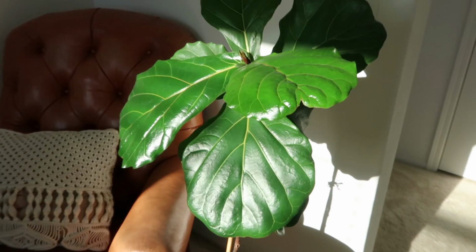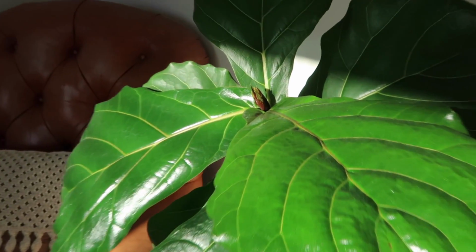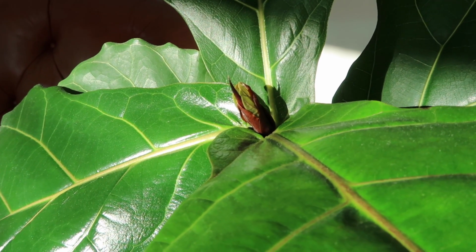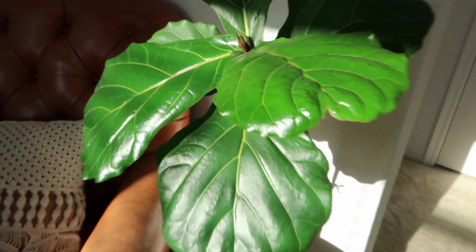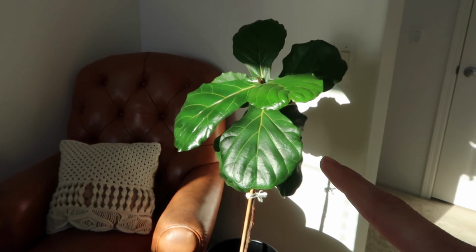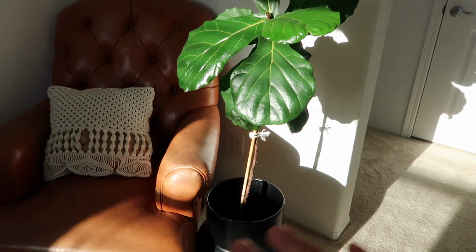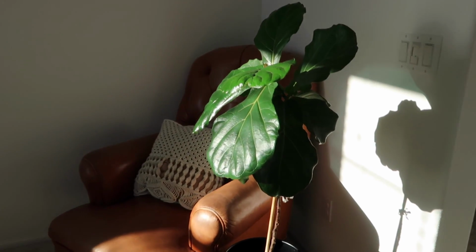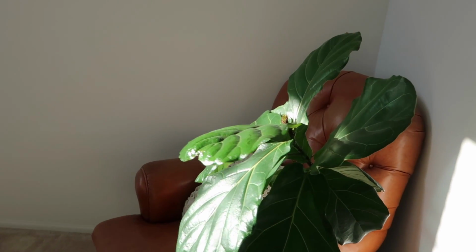Before we leave, I just wanted to show this baby fiddle leaf sprout coming out. I get so excited when new leaves come, especially because this is the plant I talked about in my house plants video. This was completely dead and it came back to life. It's so beautiful now, it's thriving. Look how many leaves it has. It went from zero to this, like it was actually dead.